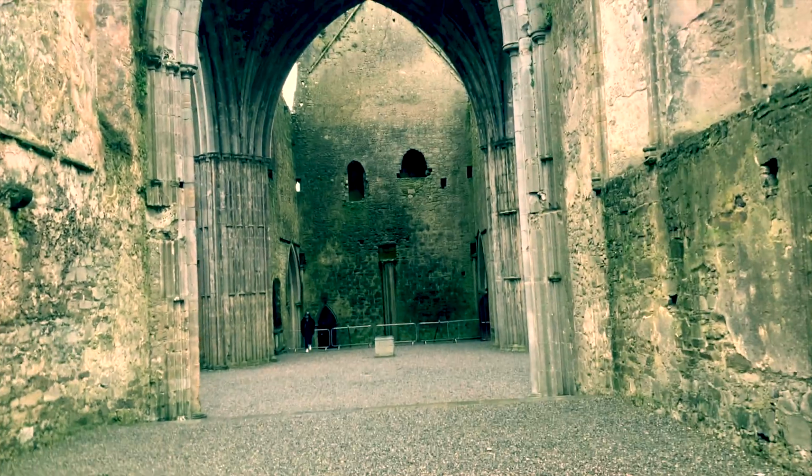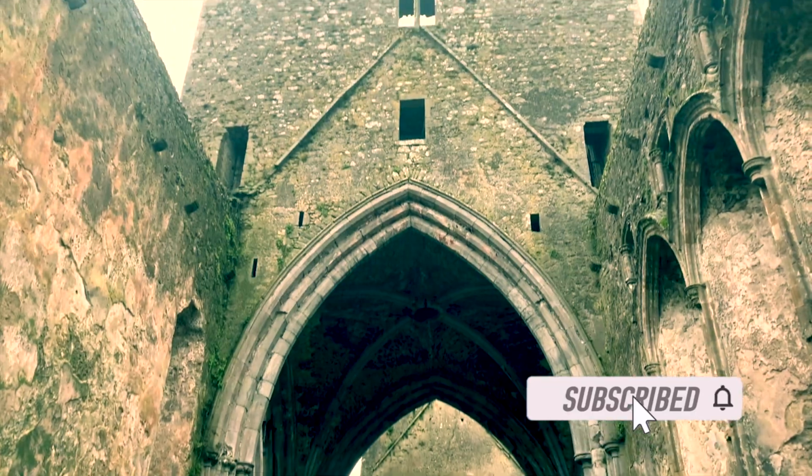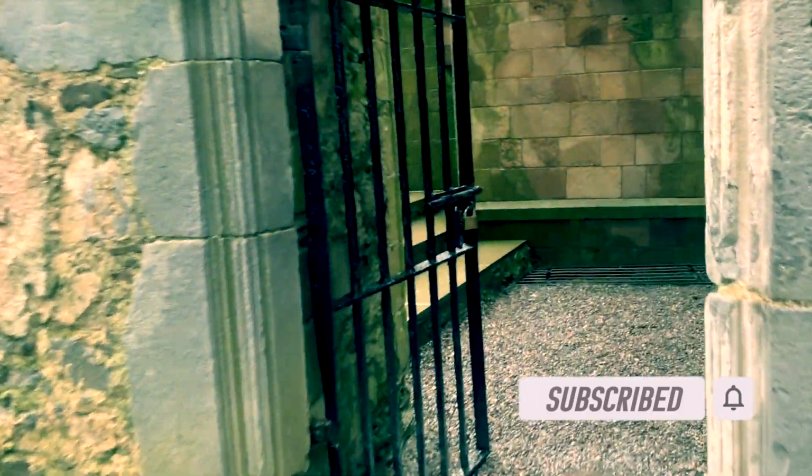Actually, it's fortunate that you can see someone at the other end of the cathedral now, as it lends some scale to the building. We'll take a trip outside now. I say outside, but since there's no roof, we've kind of been outside all the time. It's all open to the grey skies above.